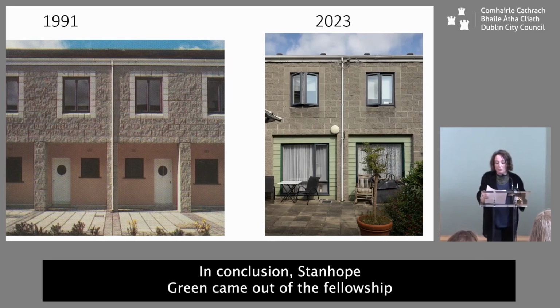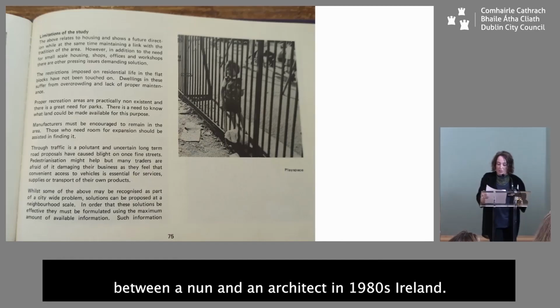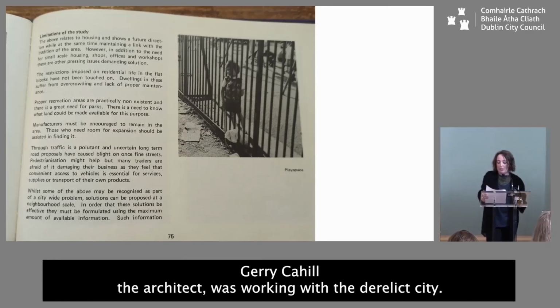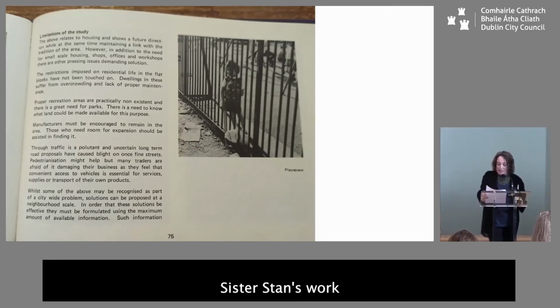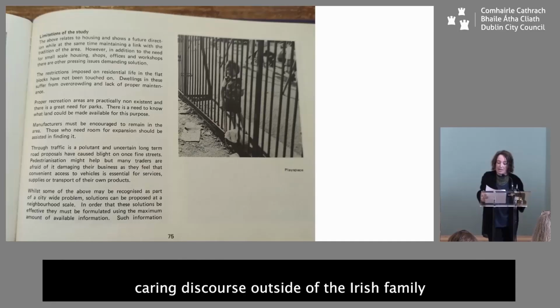In conclusion, Stanhope Green came out of the fellowship between a nun and an architect in 1980s Ireland, where Sr Stanislaus Kennedy, the nun, was working with women in homelessness. Gerry Cahill, the architect, was working with the derelict city. Sr Stan's work and writings on social needs, caring and poverty inspired Cahill, introducing him to an alternative caring discourse outside of the Irish family and so-called natural caring units.